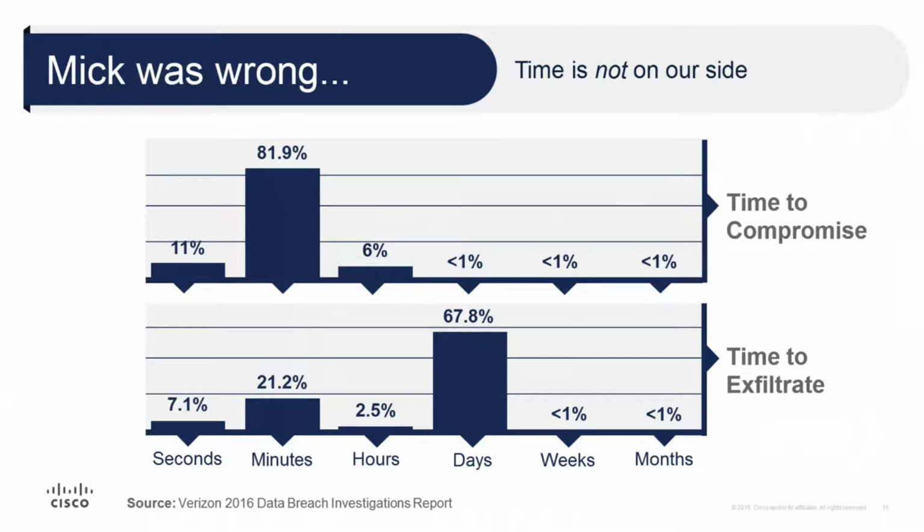The chart at the bottom is what they're talking about in terms of times to exfiltrate or take the data out. So not just to compromise the system, but actually to surgically, in a lot of cases, remove data. And a lot of hacks are actually looking specifically for the data they want and take only that data so that it doesn't highlight or trip alerts.